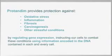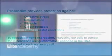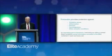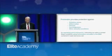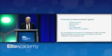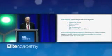Fibrosis, scar tissue formation, the process that can lead to lung failure in the case of pulmonary fibrosis, can lead to heart failure in the case of cardiac fibrosis. Carcinogenesis, or formation of cancers, and we've talked about that a number of times. There are 3 papers of the 9 that address carcinogenic mechanisms related to oxidative stress, and a number of other stressful conditions.